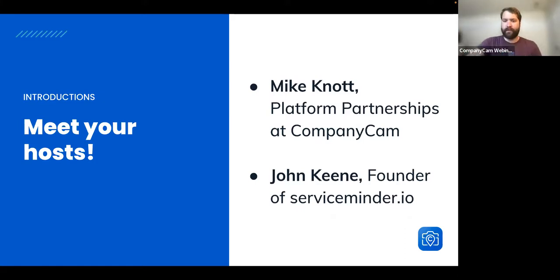Sweet. Cool. So the agenda today, just make sure everyone's familiar with what CompanyCam is, make sure everyone's familiar with what ServiceMinder is, and then I'll hand it off to John just to kind of riff for a little bit about how the integration functions.